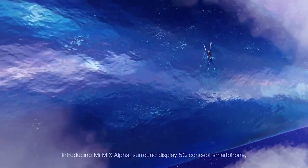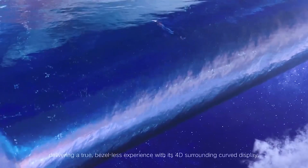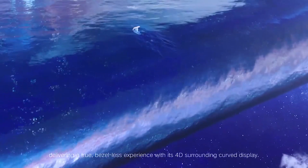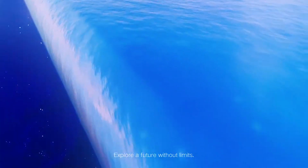The Xiaomi Mi Mix series has always pushed the boundaries of phone screens and form factors, from the original model that kicked off the bezel war to last year's sliding, notchless Mi Mix 3. Now, just as we are starting to see waterfall displays with extreme curved edges, Xiaomi is taking this to a wild new level with its Mi Mix Alpha.